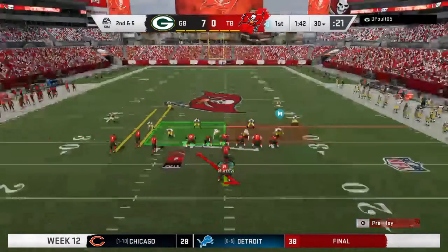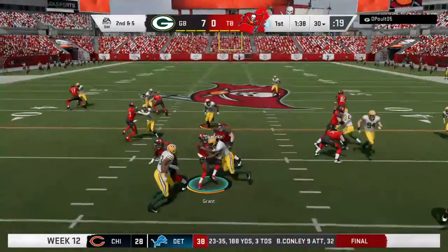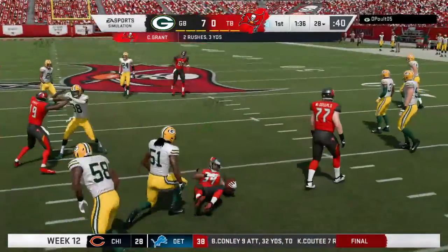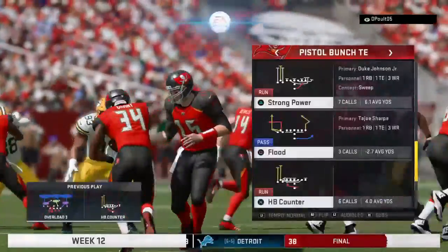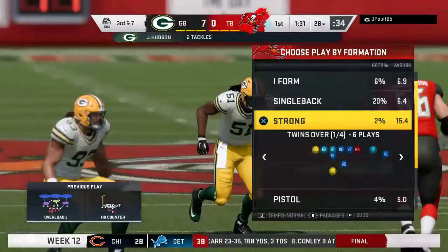Here's 2nd and 5. They run the counter. It's Grant. And he'll lose yardage here, going down back at the 28. The second down play results in a loss of 2 yards.